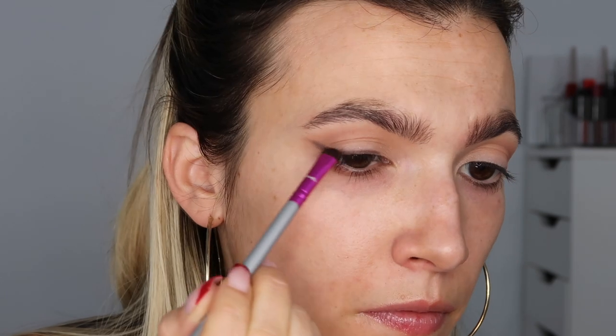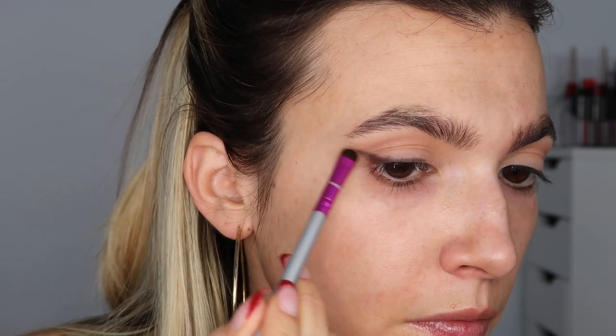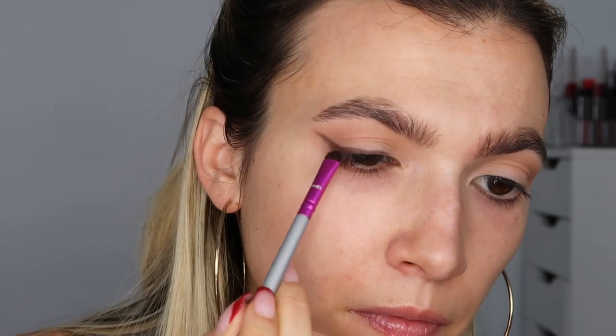This is the creamiest eyeliner you will ever find. Smokes out beautifully. Honestly, there is no other eyeliner out there like this. I've tried so many. My go-to, and I own this eyeliner in like 6 different shades. Like, that's how amazing it is.